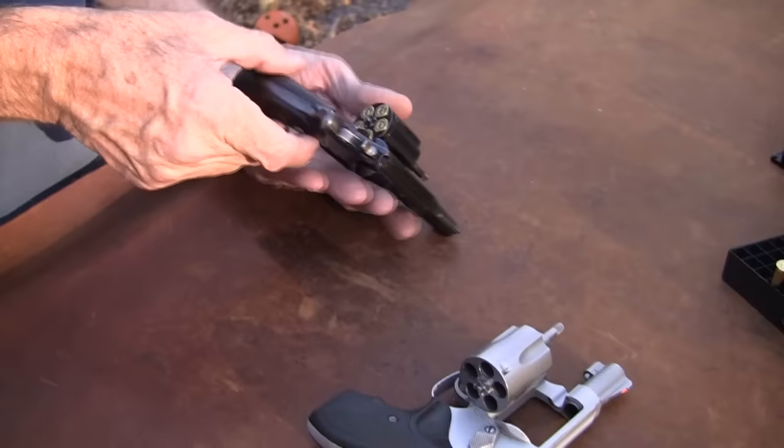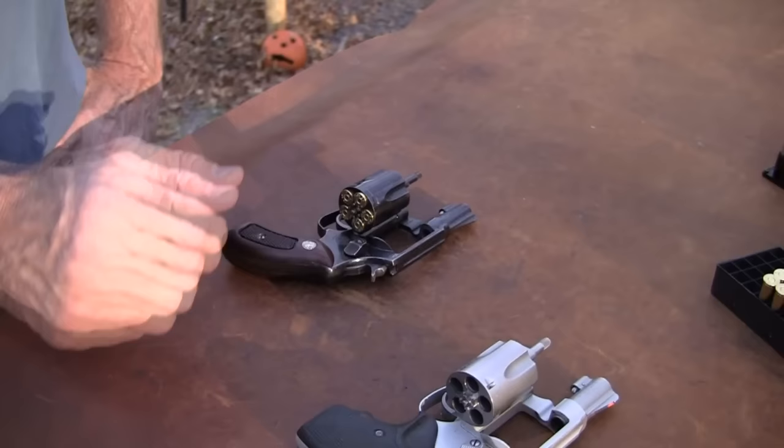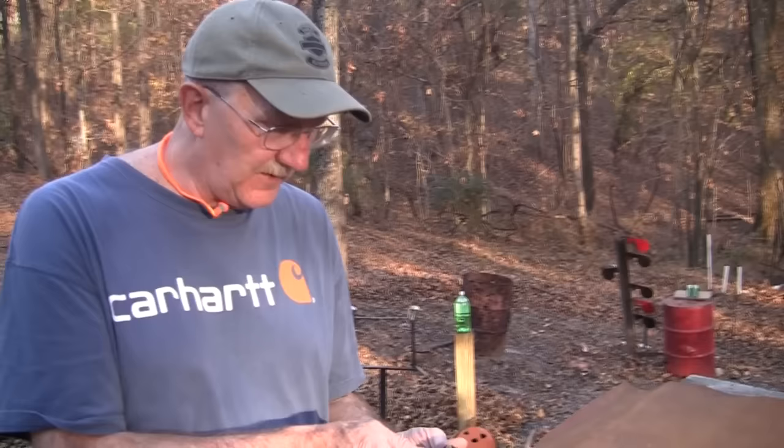I have seen people. I had a friend whose dad, he's passed away now, he's old school, like 20, 30 years older than I am. And I know that he carried one of these in his back pocket around the farm and everywhere he went. They're just something that most people are familiar with if they've been around very long. Model 36, what a classic.